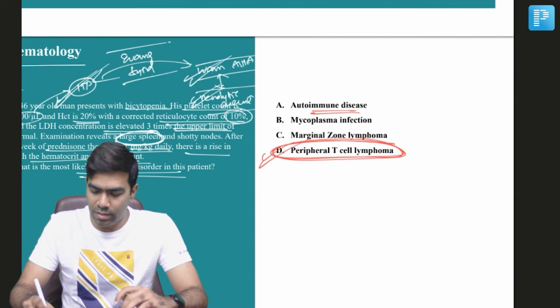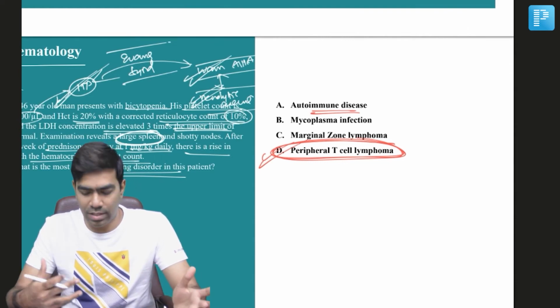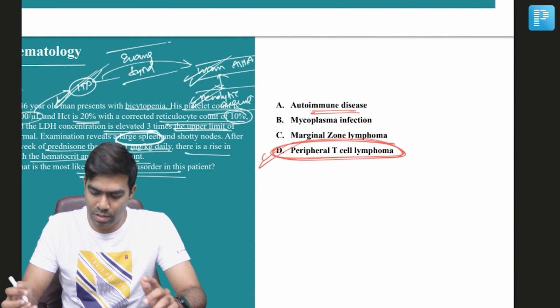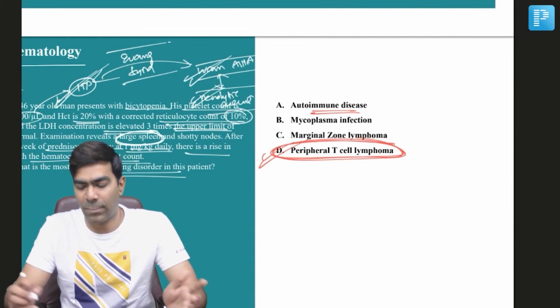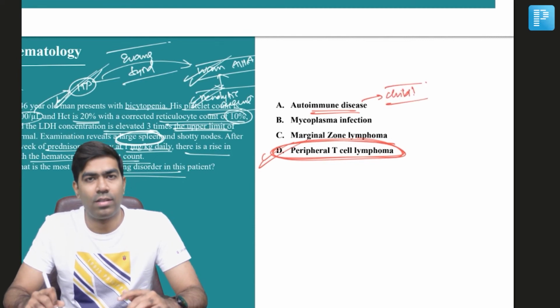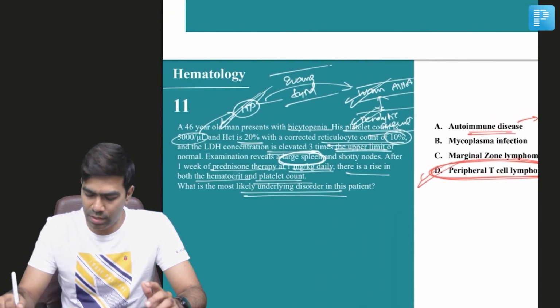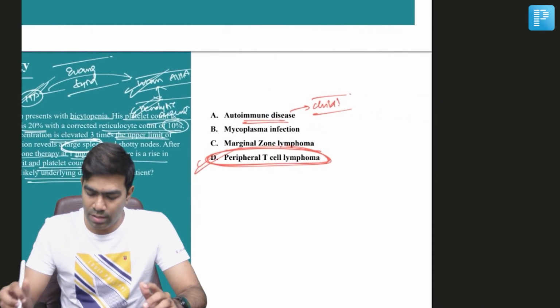Autoimmune disease can cause E1 syndrome, but I don't think you will get such a significant splenomegaly in that situation. And especially autoimmune disease causing secondary E1 syndrome commonly happens in a child, okay, not in adults. So the patient in question that we are dealing with is an adult.